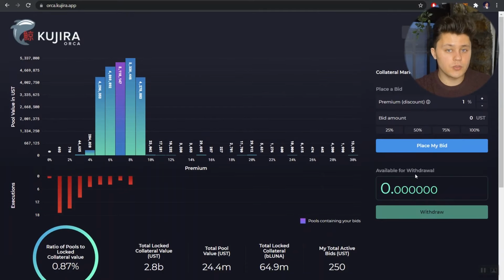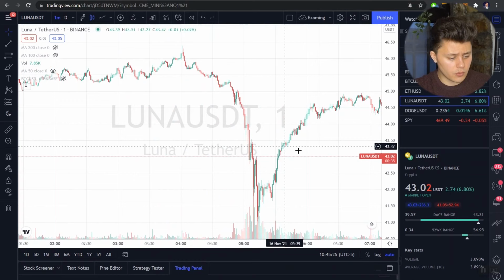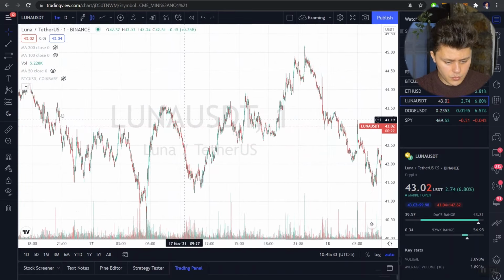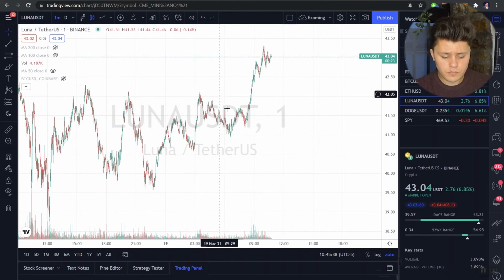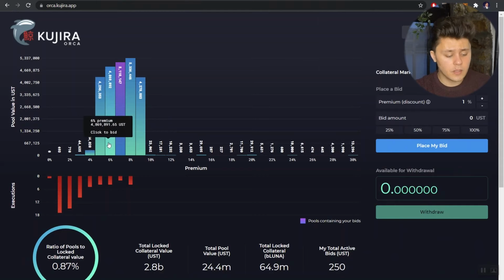That's why I put 100 USD just to test out the platform, and I put another 250 USD at a much higher premium, at a 7% premium, kind of to buy the dip. If we look at Luna right now as we speak, I'm just going to see if I can reset it back to today's date, since we had to go a few days back. Luna is trading back at 43. It would probably have to drop very quickly to, let's say, $35 or $34 for my liquidation to kick in. If I was at 5%, it might be a little easier.